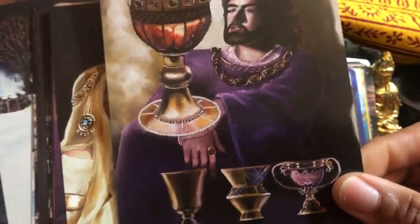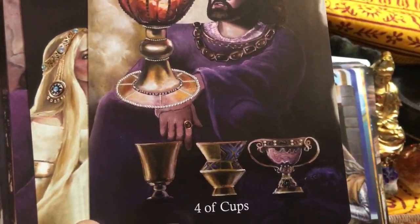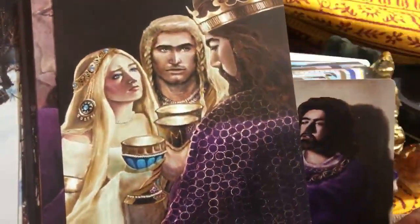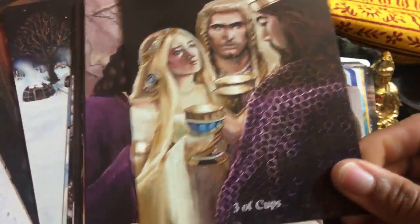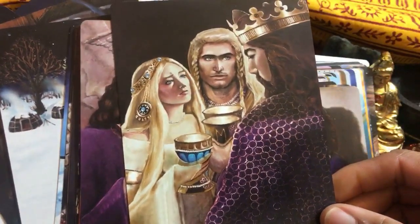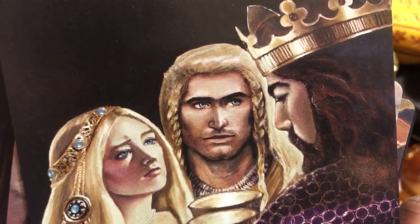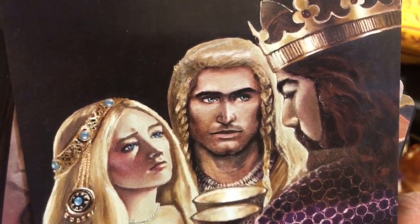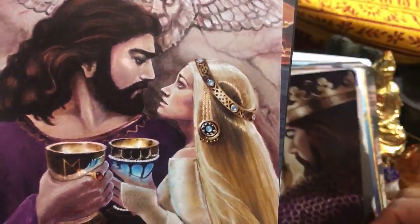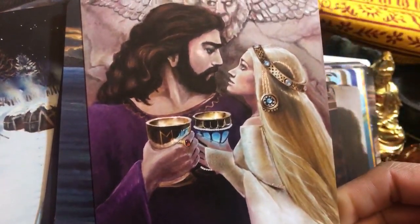Four of Cups. Number 6 is they're saying, Father, will you give your blessing? 3 of Cups. That is one handsome prince right there. She looks very concerned. 2 of Cups.